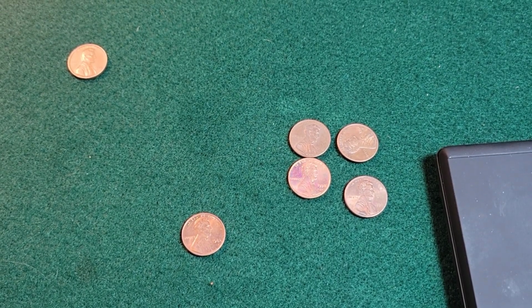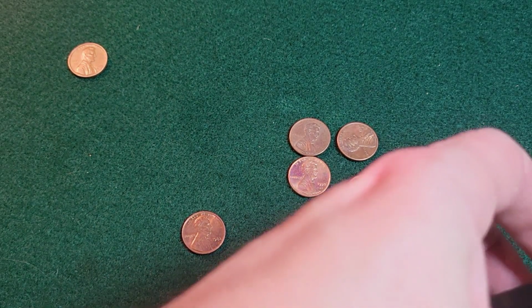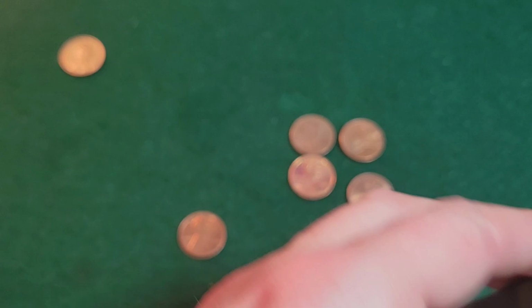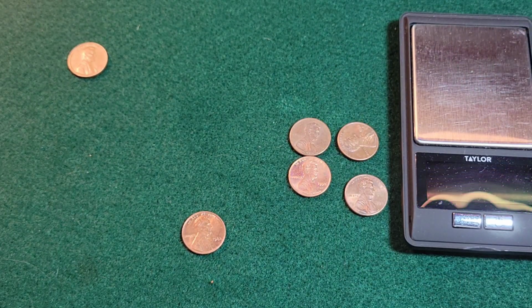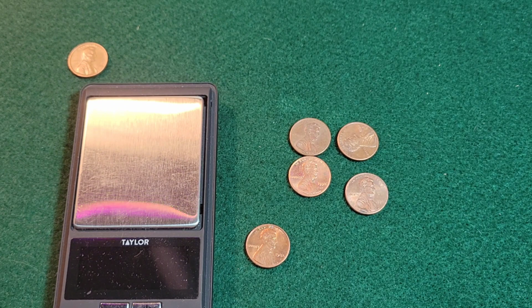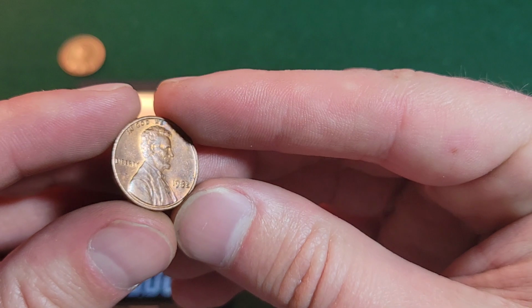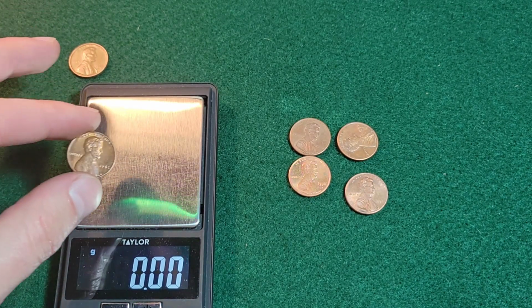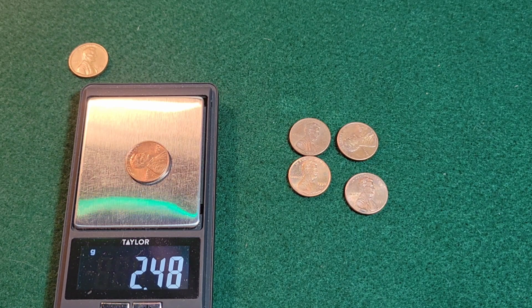Okay. So the copper alloy weighs 3.11 grams. Get this cover off of this. All right. So 3.11. And that was the earlier composition before they had then changed it to the copper-plated zinc, which is approximately 2.5 grams. So let's go ahead and take a look. This is the first test that we want to do. Okay, so we have 2.5 grams. So this was the copper-plated zinc.